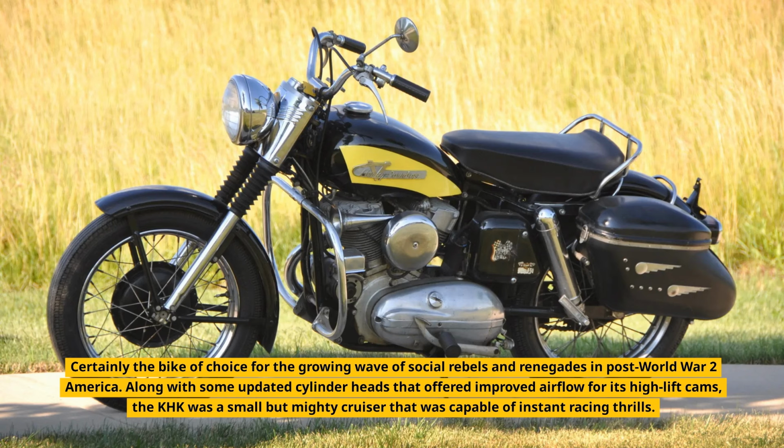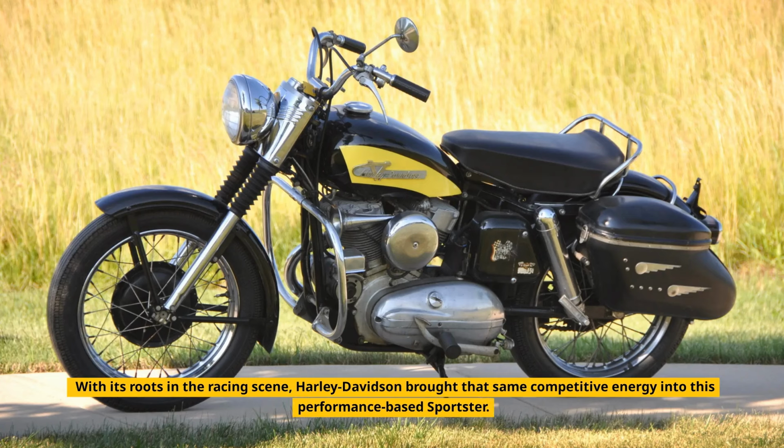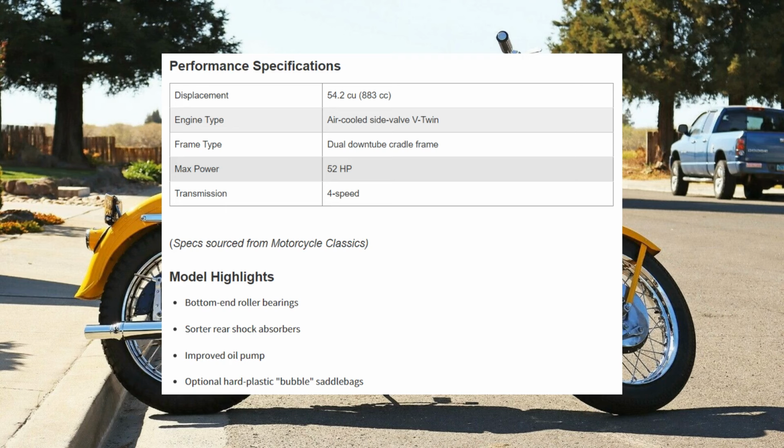The KHK was a small but mighty cruiser that was capable of instant racing thrills. With its roots in the racing scene, Harley-Davidson brought that same competitive energy into this performance-based sportster. Here's the performance specifications and model highlights of 1956 Harley-Davidson KHK.